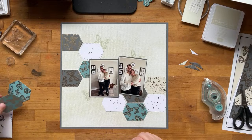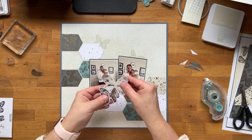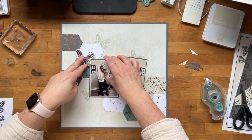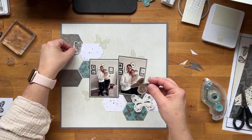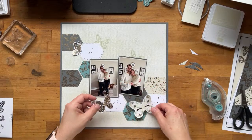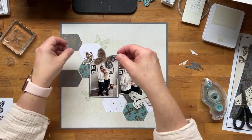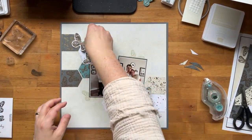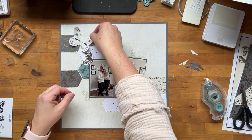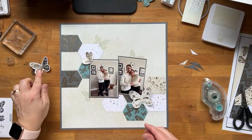So let's see what else we've got here. Okay, so for embellishments, I popped out some of these butterflies. So these are just butterflies from the kit. Actually, I thought this guy would be nice up there. Maybe there and there. That's a lot of gold up there though, isn't it? Let's try that. That feels like it's too big. I do like this one down here. Maybe I just won't use that one.